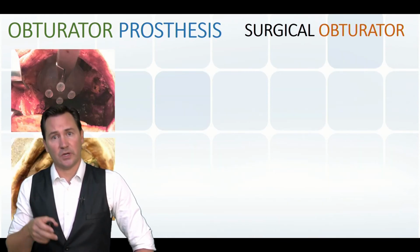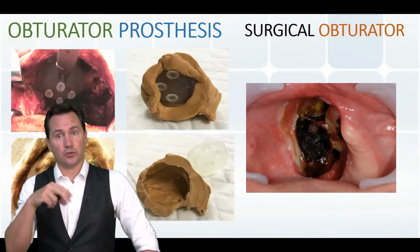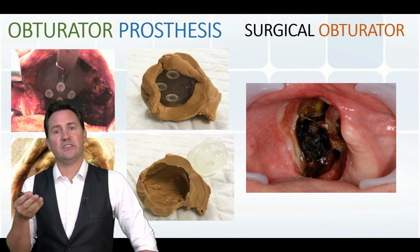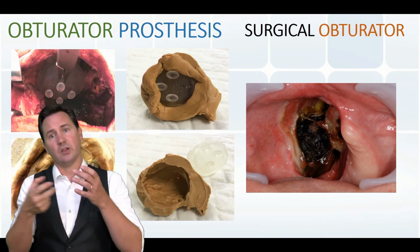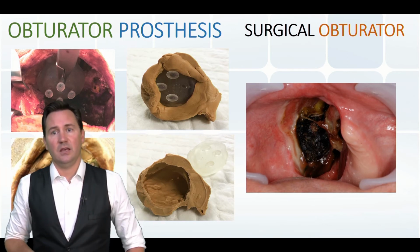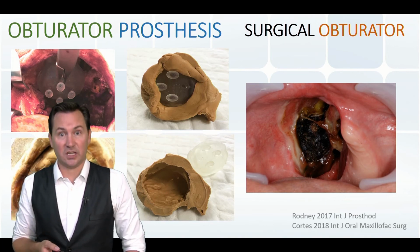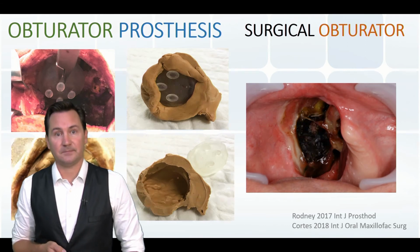The day of the surgery, the obturator is coated with VPS and fitted into the defect. And then it's very easy, later on, to be removed by the dentist. And some teams are already working and publishing about this concept.